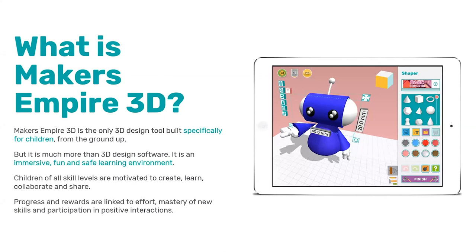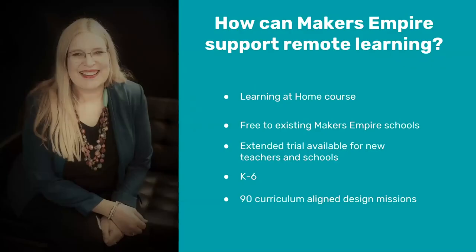Makers Empire is the world's most fun and easy to use 3D modelling software. It's been especially designed for children from age 4 to 14. It's a great way for children to have fun while they're learning to design in 3D in a safe, collaborative learning environment. Makers Empire can be downloaded for free on any device your students might have at home. It's really easy for them to access and to learn while they're at home.